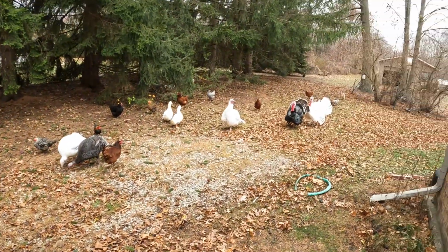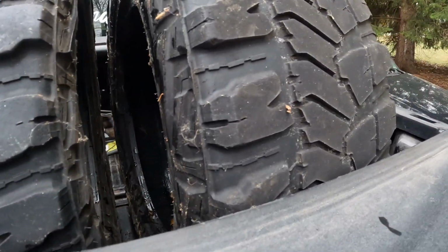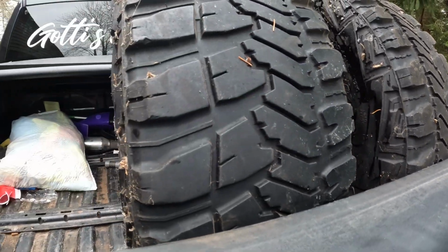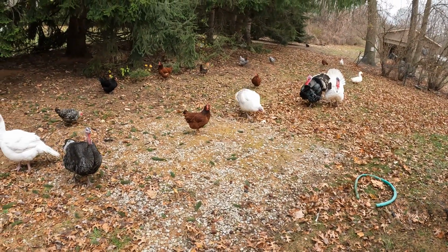Well, got the tires. Not in the greatest shape. Just trying to get attacked by some turkeys. This one's got some wear in the middle, but it's all right. So we got two loaded up, we got two more to go. Hoping that my truck scared the turkeys away a little bit, but that didn't happen.